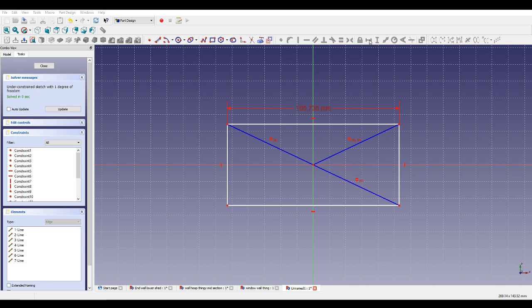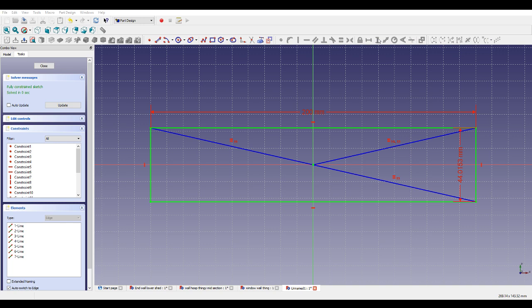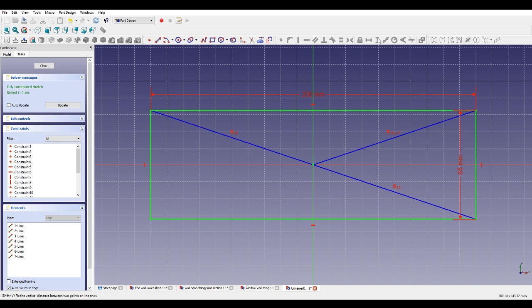So this needs to be 200. And this needs to be 65. So these are going to be enormous pieces to print. I might split them down into smaller chunks. But for now, at least, I'm going to try and do it as it is.